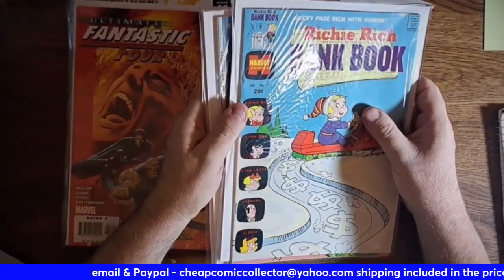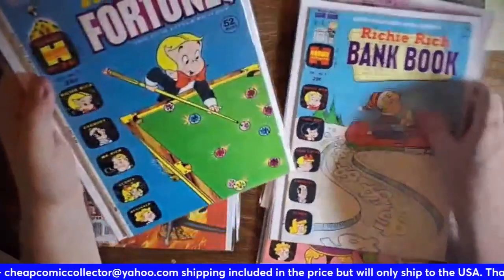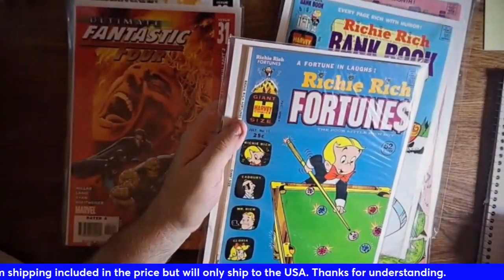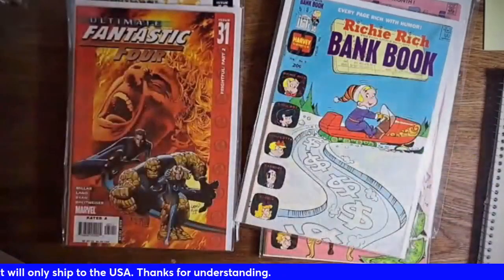Richie Rich Fortunes, the double size one. Cool. Thank you, Easy.